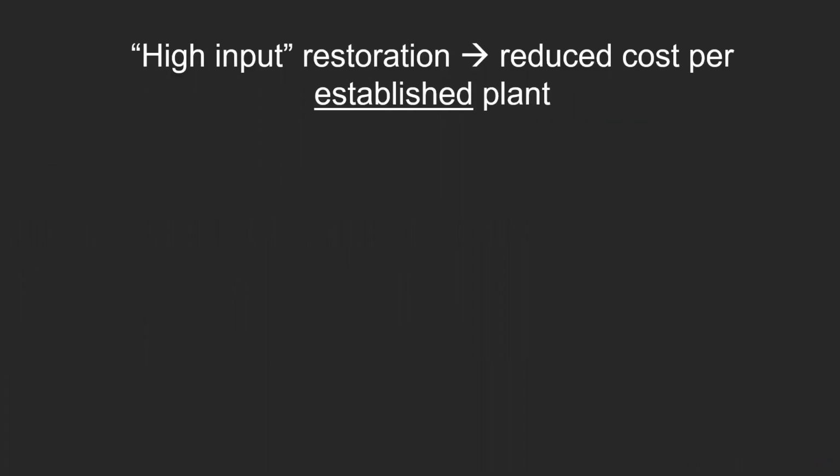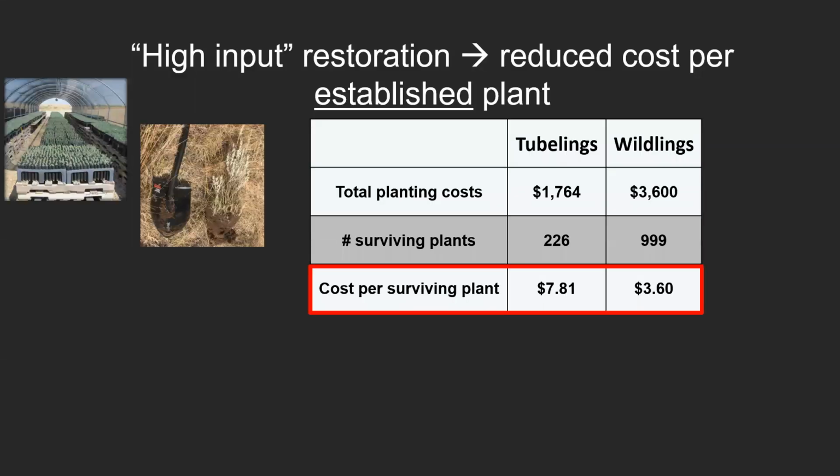So to circle back to this idea of this high input restoration, a theme that comes up when people write about this is that the idea is if you're going to put in these inputs, if you end up with higher survival with this extra labor and cost that you're putting in at the beginning, ideally, that means you're ending up with a reduced cost per established plant, right? So here are the costs.